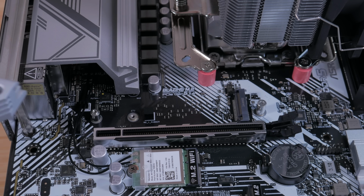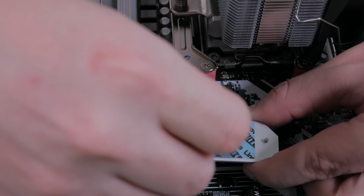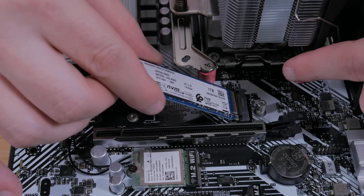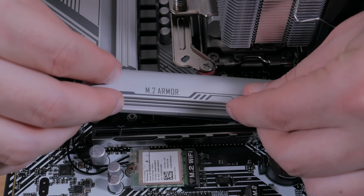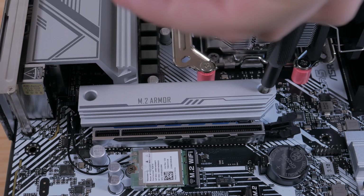The heatsink can now be lifted up, and this is also a good time to remove the plastic cover sheet on the heatsink thermal pad. Next, the drive can be brought over, and the cutout in it can be lined up with the notch in the slot. It's inserted at an angle like this. The heatsink can be brought over, and I like to line up the first screw on it like this, then hinge it and the SSD down at the same time, then both screws can be tightened back down.